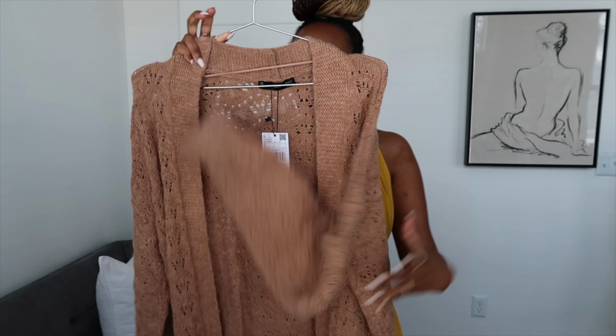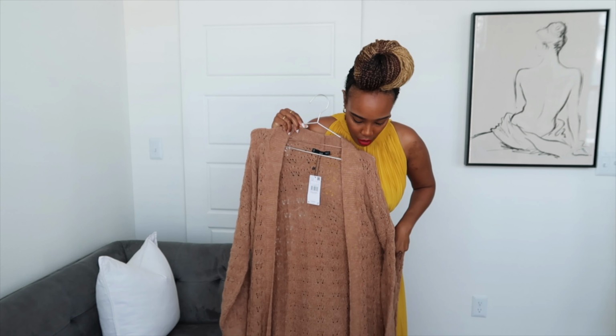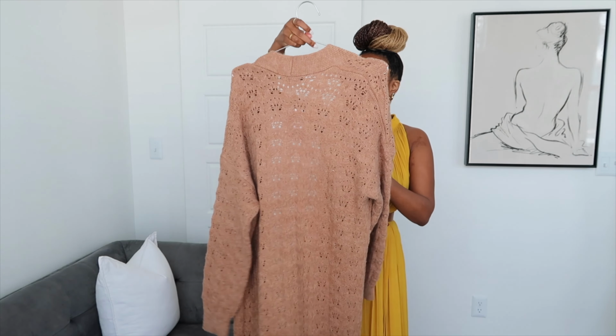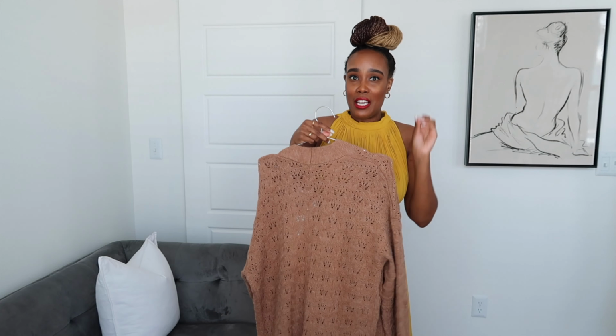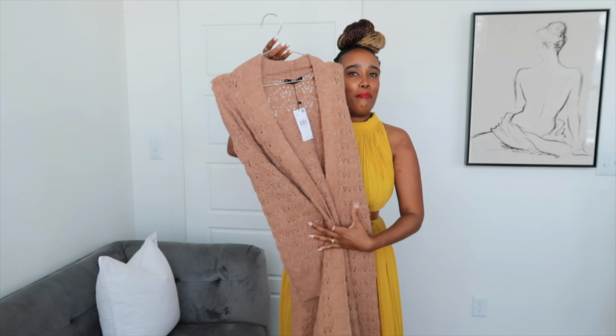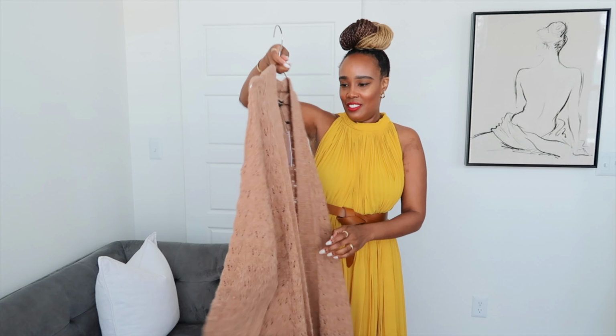It is very pretty, very long. It goes all the way to my ankles and it's just so pretty. I got this in a size large because I did want it to be very maxi. Love this. Put on a belt with this. Oh, yes, I love layering pieces for fall like this. Let's move on to the next thing.